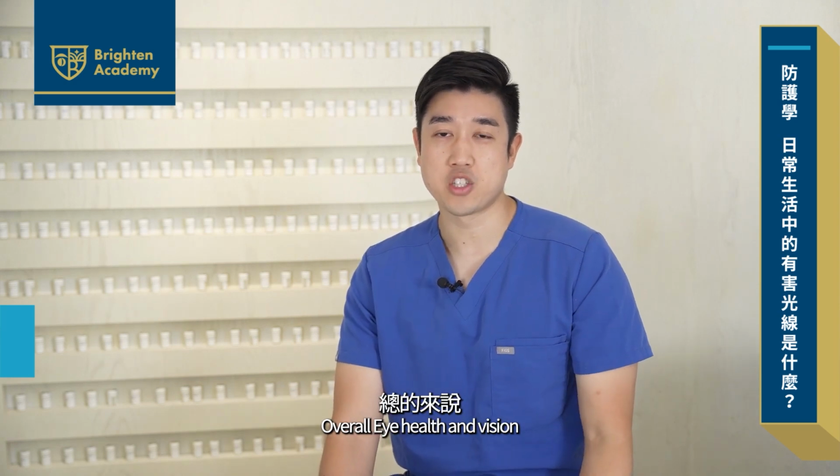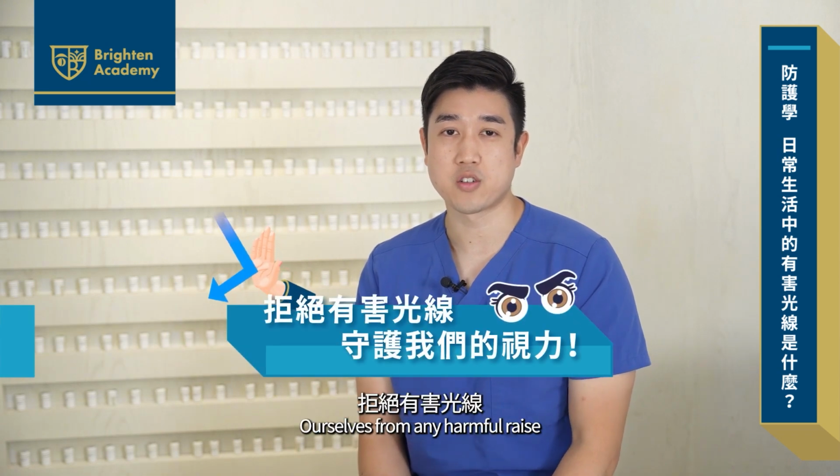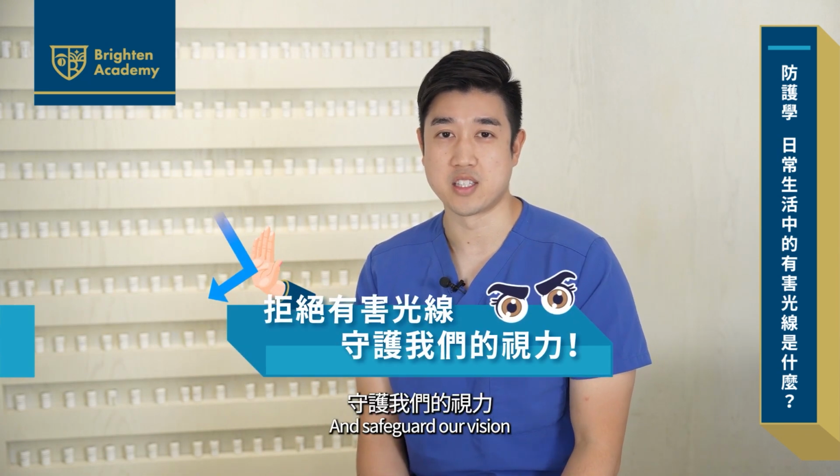Overall, eye health and vision are very precious senses to have, so let's all work together to manage and protect ourselves from any harmful rays and safeguard our vision.